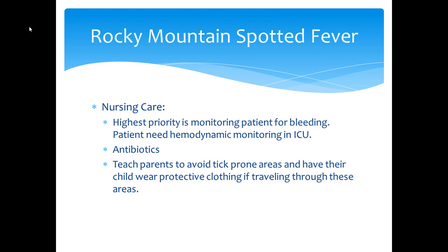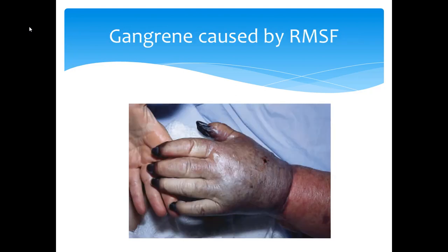They're at high risk for bleeding because it's attacking all the clotting. They need to be monitored in an ICU. They are going to be obviously on antibiotics. And again, this is another one where I need to teach those parents, have those kids wear long pants, long socks, long shirts, hats, anytime that they are in wooded areas where they might pick up these ticks. And this is because of the issues with clotting and all of that, and the effect that they have on the tissues. This is a person who got bit by a tick and got gangrene caused by Rocky Mountain spotted fever, and they will lose that hand. There's no coming back from that.